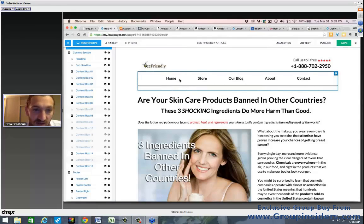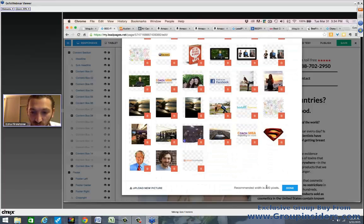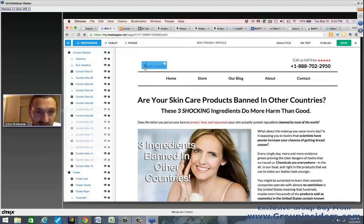Now, one thing that you have to note that I've seen on a lot of your Dipsy Doodle pages is that they look a little funky because your logos are too big. You don't want this logo to be more than 30 pixels in height. It recommends 300 in width, so you can try to get that, but you'll notice that mine's not actually 300 in width, but it is 30 pixels in height. If it's more than 30 pixels in height, it's going to push down the header, and your header won't look good.